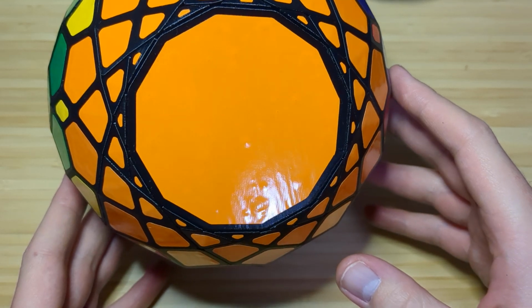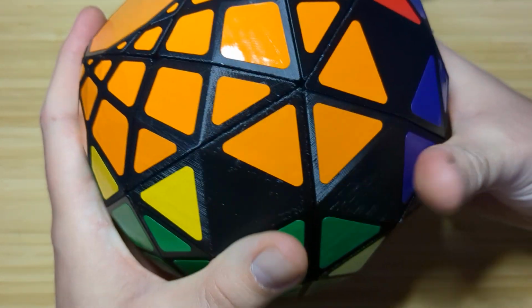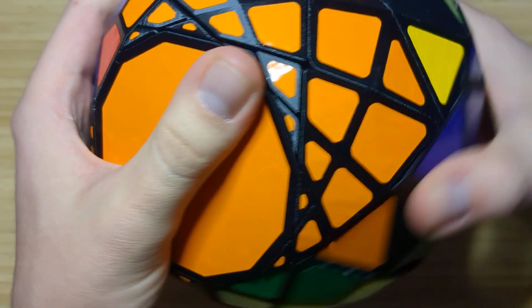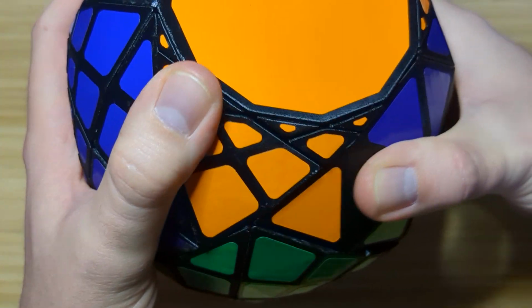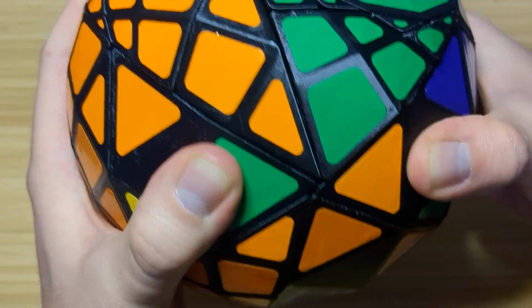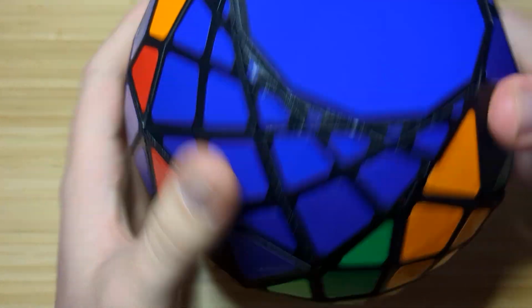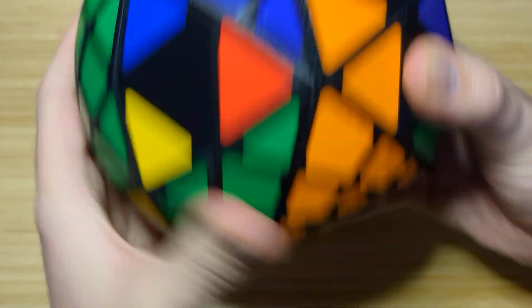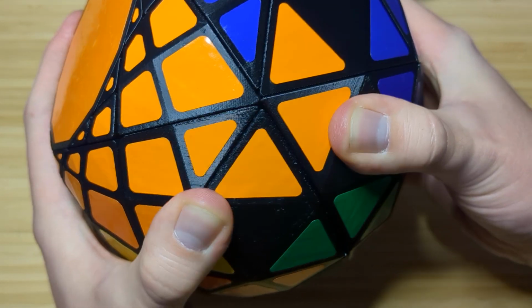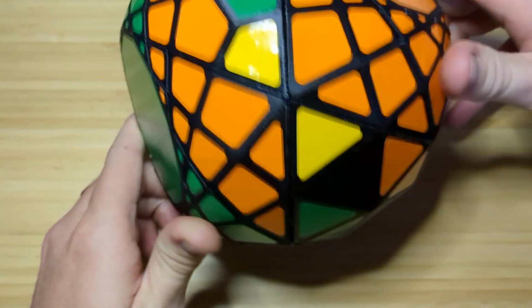Oh, one other thing I forgot to mention, like other puzzles in this series, it does have a jumbling sequence, so I'll show that. It's a 7-move jumbling sequence with no options in the middle. So you just... Come on. There we go. All right, there, line back up. All right, 7-move jumbling sequence with that result.